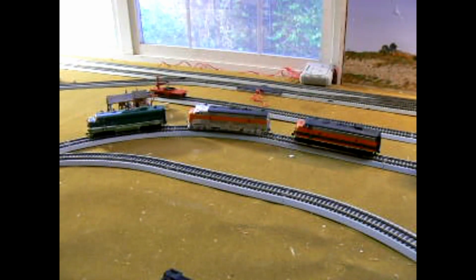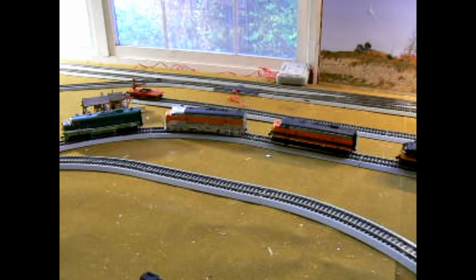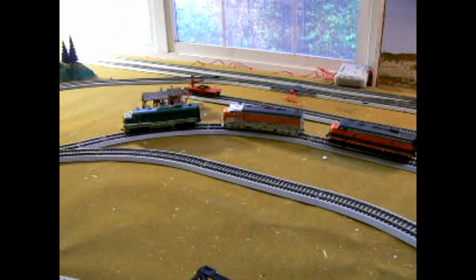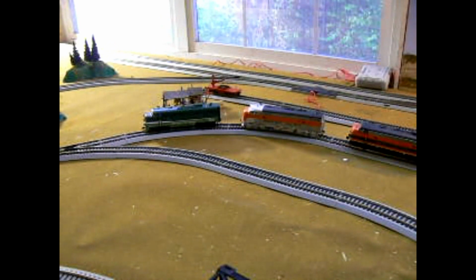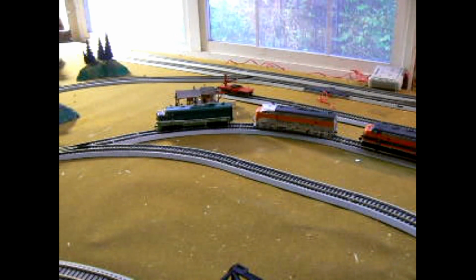So, the four locos in the lineup. Let's take a look at all four of them here. We'll start off with the Northern Pacific green livery. There is a Broadway Limited EMD F7A, and it is using the Paragon 3 sound card with Rolling Thunder.